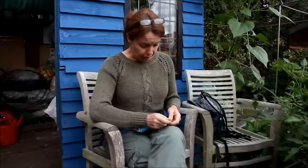Sorry, I'm automatically opening this pea as I'm talking. So that's it for this week. Hopefully next time I might be able to show you something I'm actually doing on the allotment again, because I haven't actually done anything today, apart from wander around and stare at things.